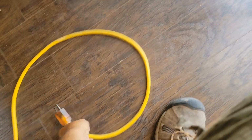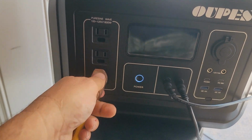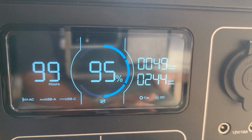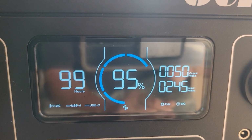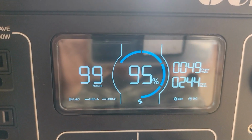Now I've run a heavy duty extension cord over to it. Here we go, the top number showing the wattage. Compressor's not kicking on, that's just the fan. It takes a minute. It's got a safety feature on it that once the power gets knocked off, it takes a minute for the compressor to come back on. So that's what we're waiting on.